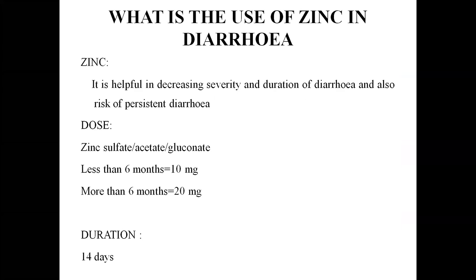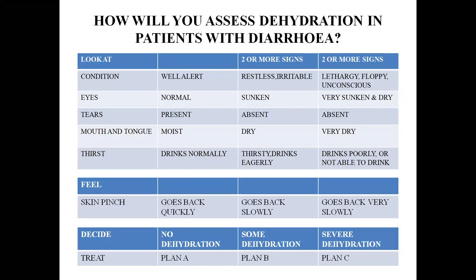So what is the dose of zinc? Less than 6 months, 10 milligram; more than 6 months, 20 milligram. Zinc is not based on the weight. It is based on the age. So if a child is less than 6 months, it is 10 milligram. More than 6 months, it is 20 milligram. And duration is 14 days.